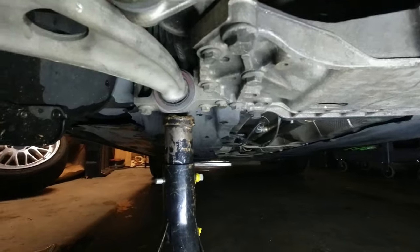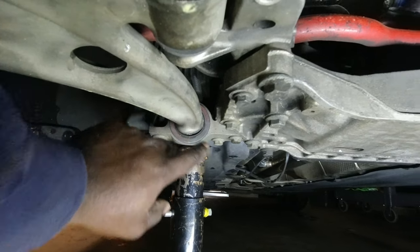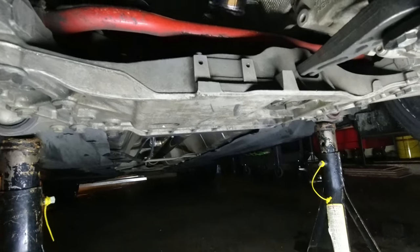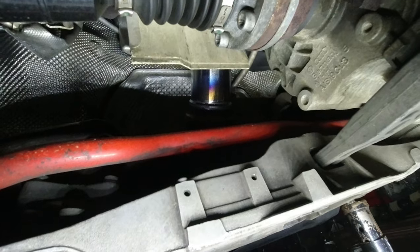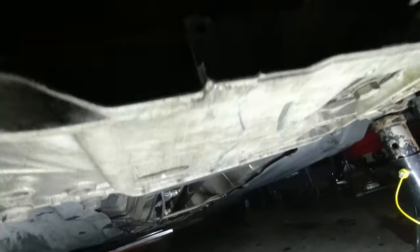I also have polyurethane bushings on each, as well as for the sway bar. And I don't know if you can see it, but for my exhaust, I have a catless downpipe. So that's pretty much it when it comes to all my mods for my Mk6 GTI.